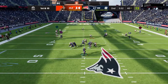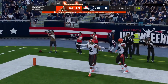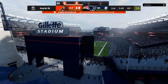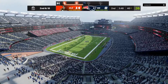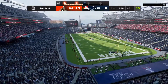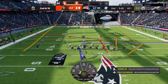Now Newton. He's going to let this go. Back of the end zone. And this is incomplete. Oh, that looked like a sure 6 points. But he could not get that to stick. And that is a golden opportunity wasted there. So 2nd down and 10. Once again, they'll go from the 40.